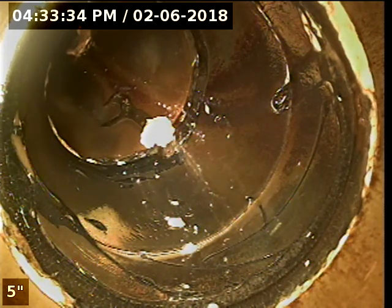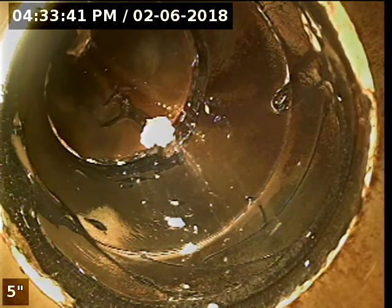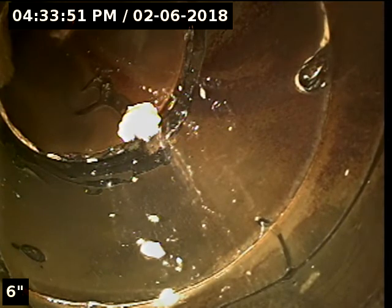Today we're at property address 720 Northeast 23rd Avenue here in Canby. We're located inside the home, going through the clean out under the kitchen sink. It's ABS plastic. We're going to attempt to get as far out as we can, or at least find the clean out. So I'm going to introduce water here in just a moment. We're checking the overall condition and serviceability of the sanitary sewer line.